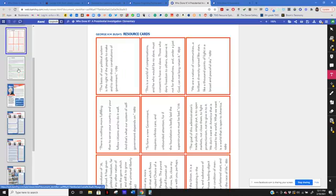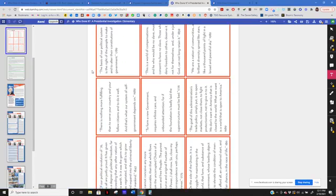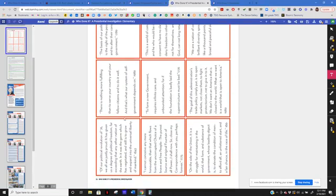The second resource they can access is quotes. These are quotes that were pulled from each of the 3 presidents. You can leave the date on there or you can cross it out. It's totally up to you how difficult you want this activity to be. Once again, there are 3 quotes from each president that the students would analyze, decide which president they best fit, and justify their answers.